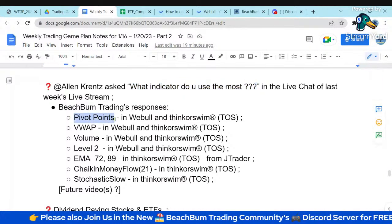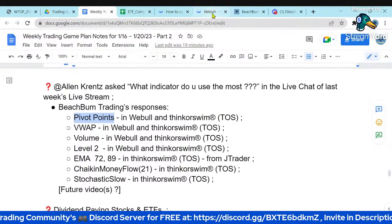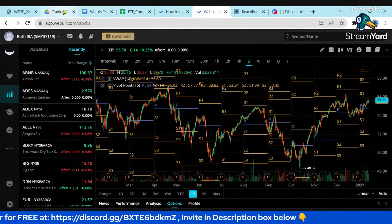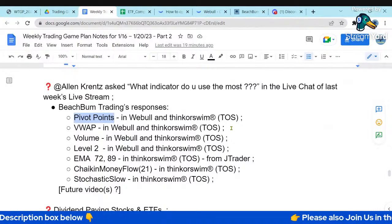But as you can see in Webull and also in Thinkorswim, these are the primary platforms that I'm watching during the day. You see pivot points. Obviously, I use those heavily to determine support and resistance levels, where a particular stock price is relative to those levels.